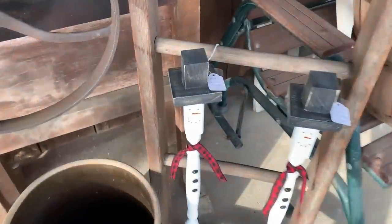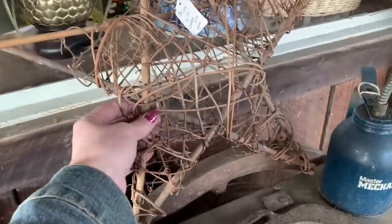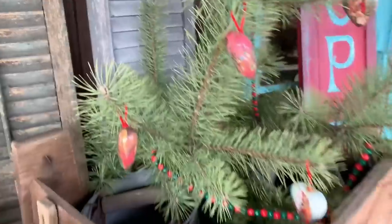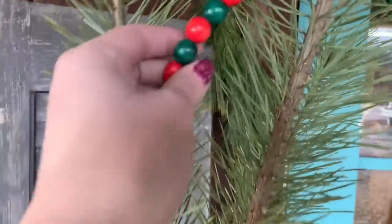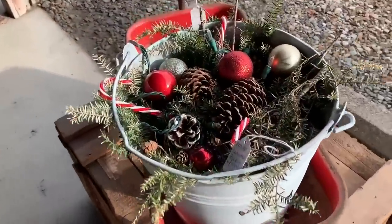Those spindles. Anybody make any of those for this Christmas? Love those. Oh, little star. I got one. I might need a second one. Got a grapevine one. This is so pretty how she has this decorated. You can do it too. Isn't that pretty?